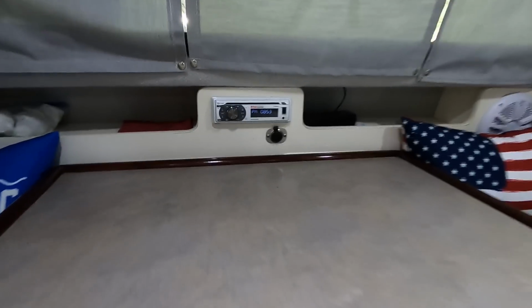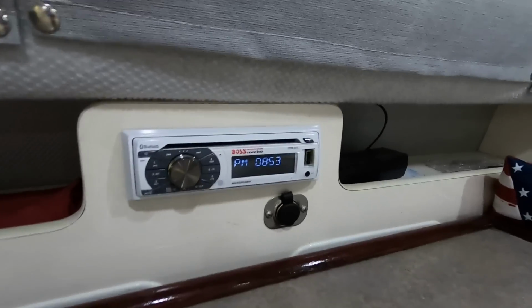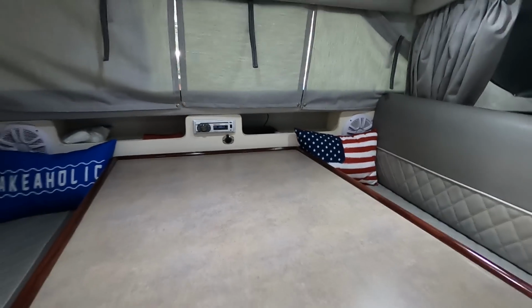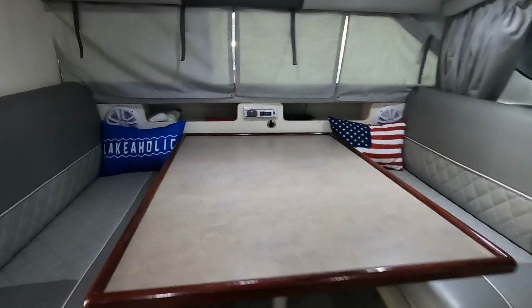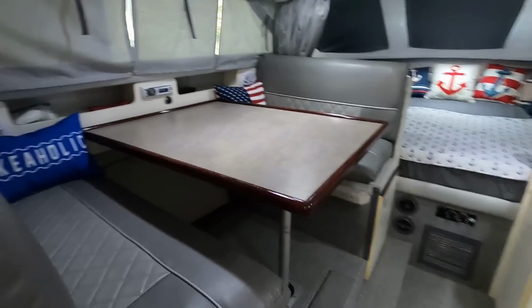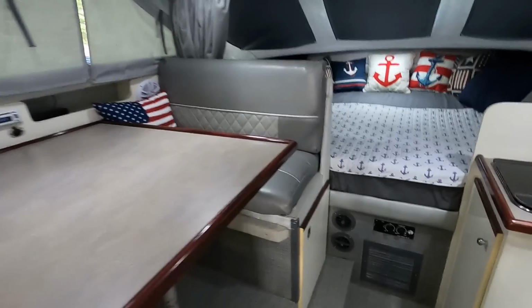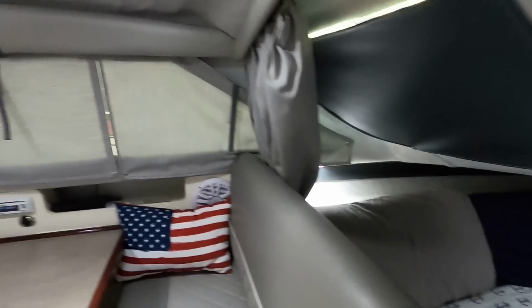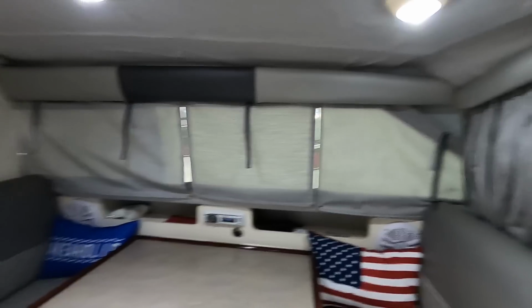We have an AM, FM, CD, USB, auxiliary input, Boss Marine stereo, 12-volt power outlet right there. That's also got Bluetooth capabilities. 2 cabin speakers right here for that stereo. And then you've got a nice large V-Berth.